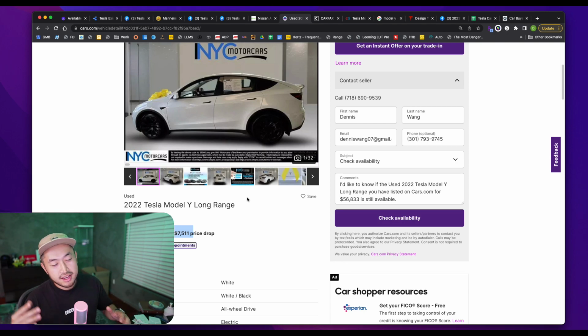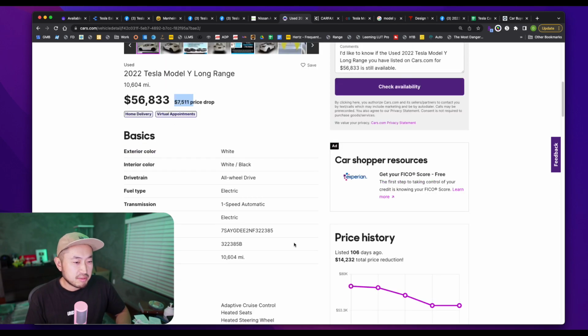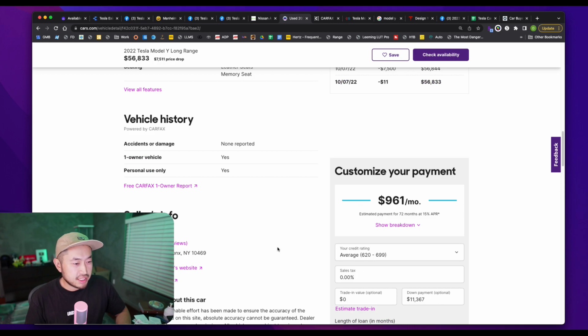So this might be a deal for someone. If you're in the market and interested in buying a used Tesla Model Y, this doesn't seem like a bad deal at all, especially because I think this is New Jersey or New York. If you're in New Jersey, I'm pretty sure you don't pay sales tax on EVs, but do not quote me on that. But definitely some interesting stuff for the Model Y market. It's crashing, it's dropping as it should be. Nothing out of the ordinary here.